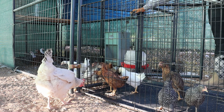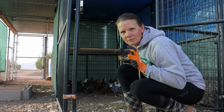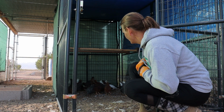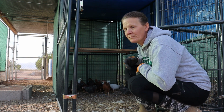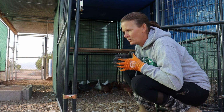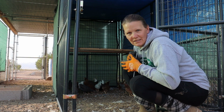Keep going, guys. So we got the new layers moved over here into our little hotel inside the chicken run. And they are pecking around. Seems like they're doing good. We'll just make sure that they find, obviously, the feed and water. They will be in here until they're about 3 to 4 months old, until they're big enough to where we can mix them with the other chickens and turkeys.